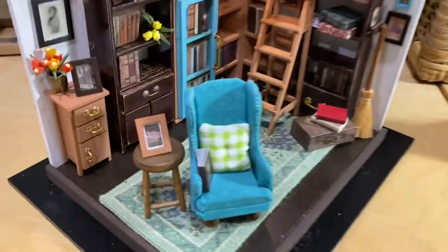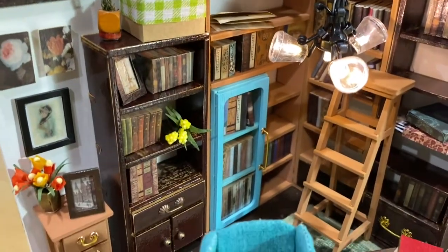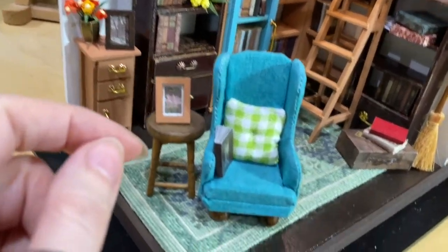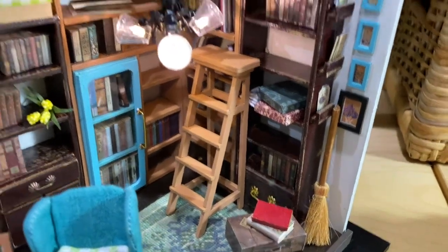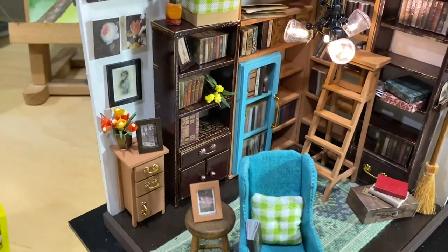Woo! Sorry, making you dizzy. There's the little newspaper. I don't know where that's gonna go, but the set was supposed to come with a little cutout newspaper, and I didn't find it. I stuck a book there and a broom there. It looks like it needs to be sanded down. I'm changing a lot. This is supposed to be here, and I took it out.